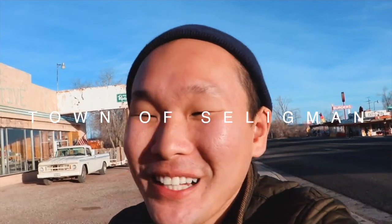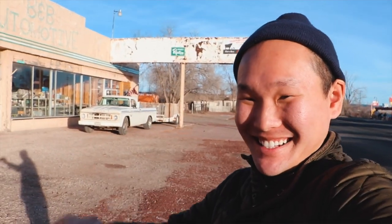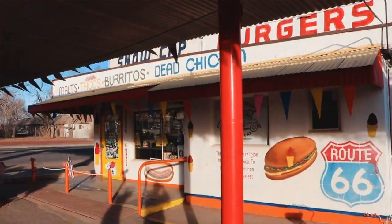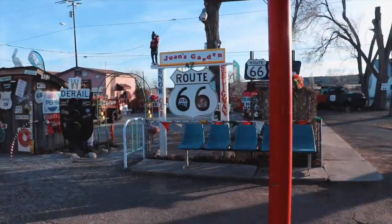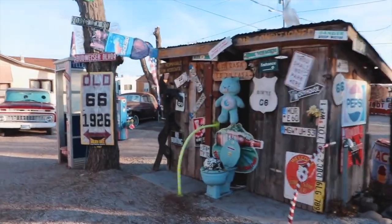We've arrived at probably one of the coolest towns in America, in the southwest, Seligman, which is where the start of Route 66 begins. I feel like I'm walking in good old America. Check out this burger joint here, and then all of this, Juan's Garden of Route 66. So wicked! Let's go through Juan's Garden. Whoa! Look at these vintage cars.